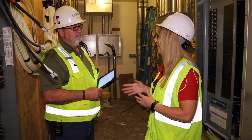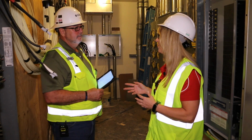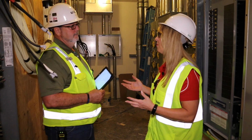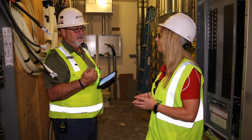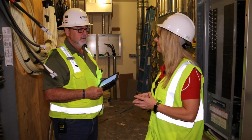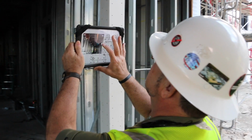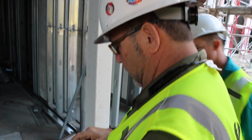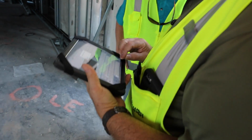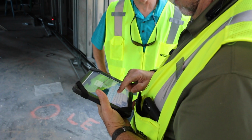For you personally out on the job site, what would you say the top 2 to 3 applications or uses of the tablet are for you on a day-to-day basis? Oh, well, PlanGrid being one of them. I use it to take a lot of photos, and if I see an issue, whatever it may be, that I need to get to the general contractor, I can immediately do that. I can take a photo. Email, I can email it directly to them.